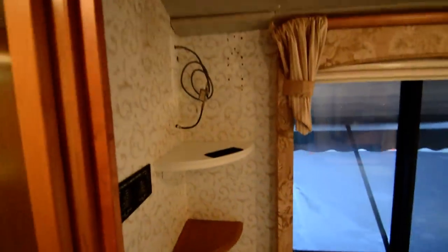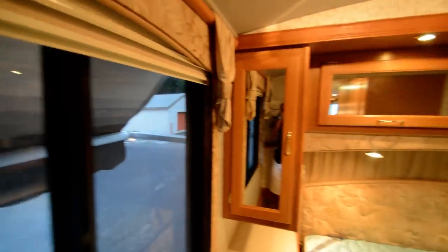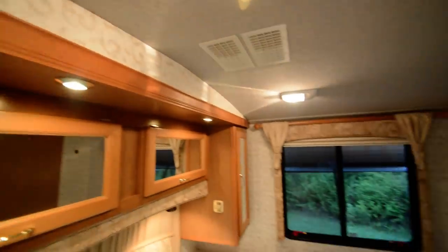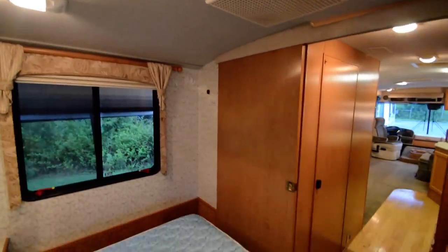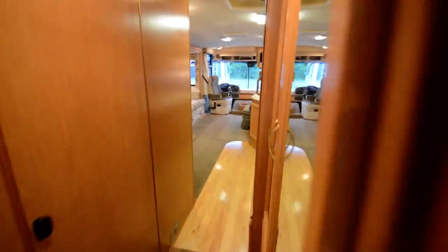There's some additional storage space under the bed. There was another flat panel TV here. It seems like it's been removed. Can't say it enough, it's not a brand new motorhome, but it's way above average for a 1999 model.